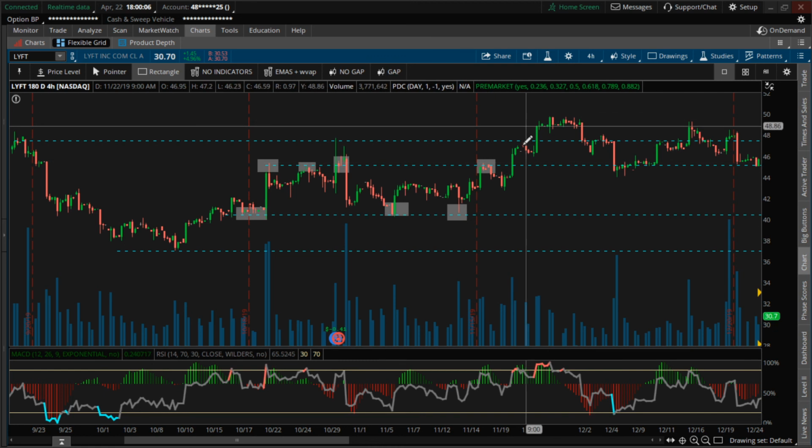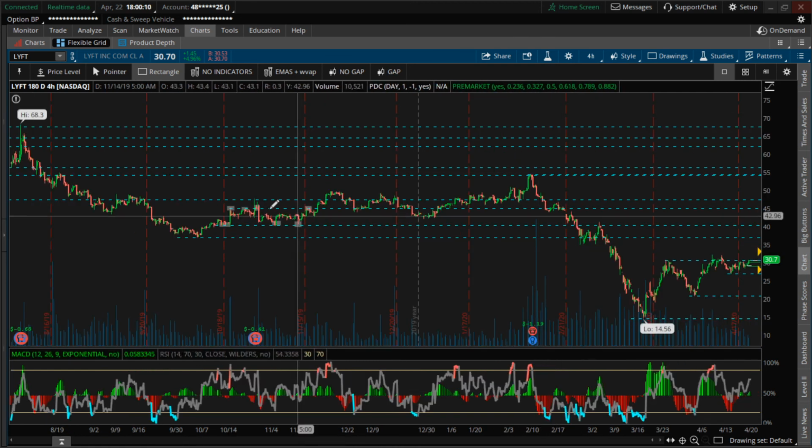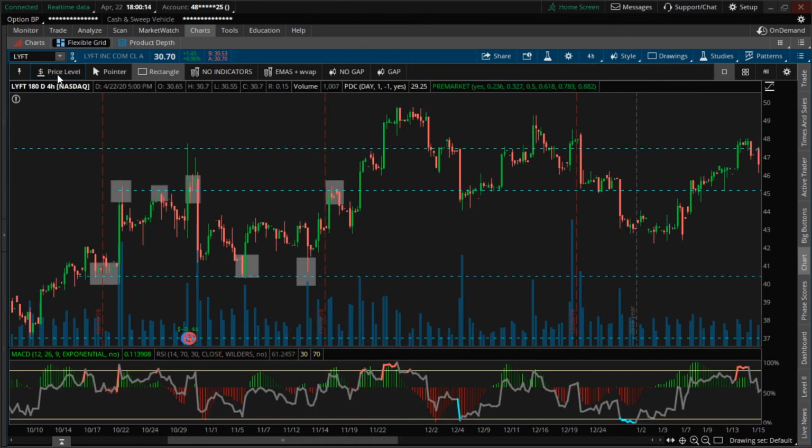All right, and it ran up here. That's going to mean there's going to be a resistance up here because it came back down right over there. All right, I could put a resistance right here because it pushed up, got rejected. I could put a resistance right there if I wanted to.